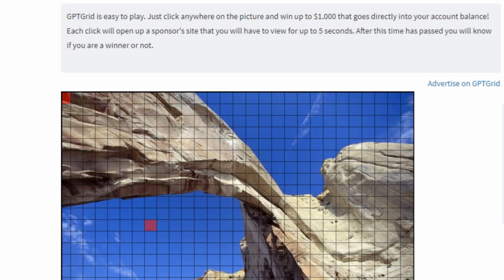All right, so this sounds very, very simple. Guys, all we need to do is click one of these squares on this image and we could win up to $1,000. We gotta click once, wait 5 seconds, and then we'll see if we won. So let's go, let's choose a random square, and let's see if we win.